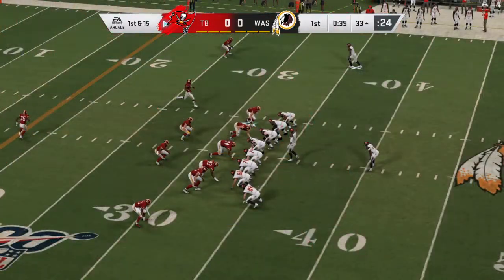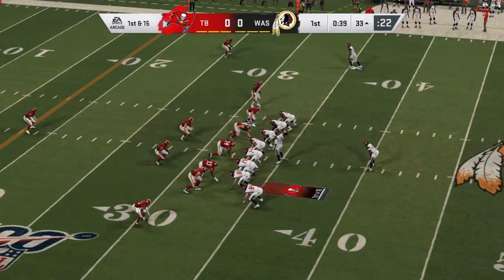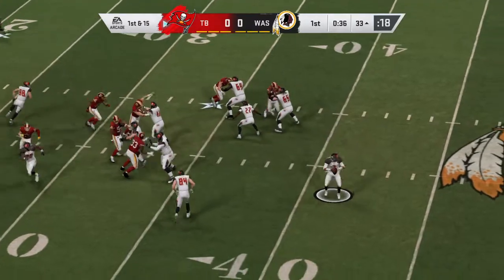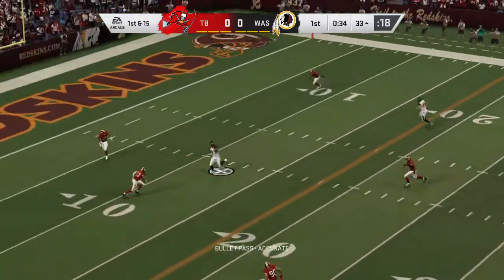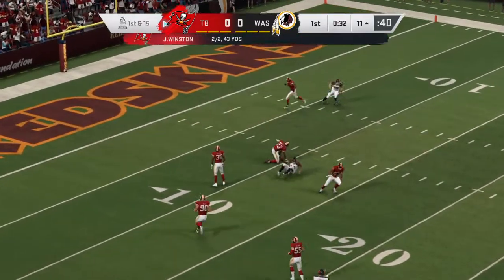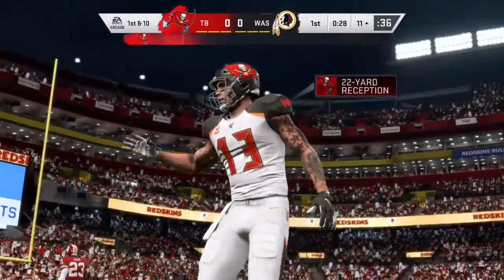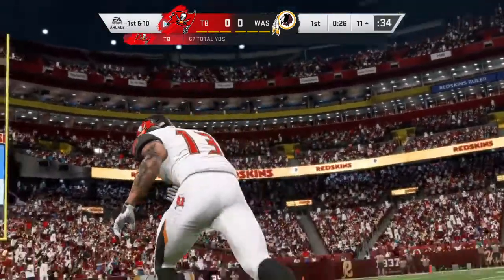Ready, white 25. Mike, number 53. Mike, 53. Here we go, let's bring it. Off the play fake, Winston. He finds his target, it's Evans. And he gets this one inside the 15, just a yard or two shy of the 10.